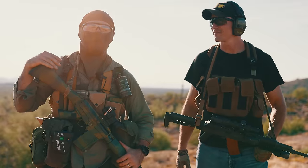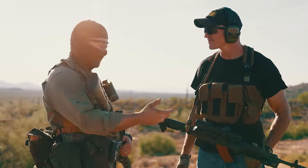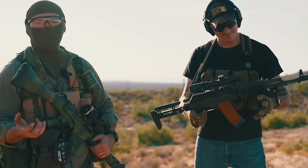All right, gentlemen, so we did a quick little look at battle rifle versus assault rifle. Now, for technicality's sake, this isn't a true assault rifle, but I'm not an SOT, so I don't have full auto.